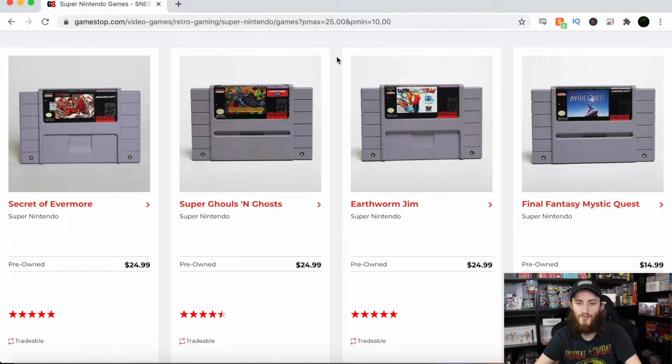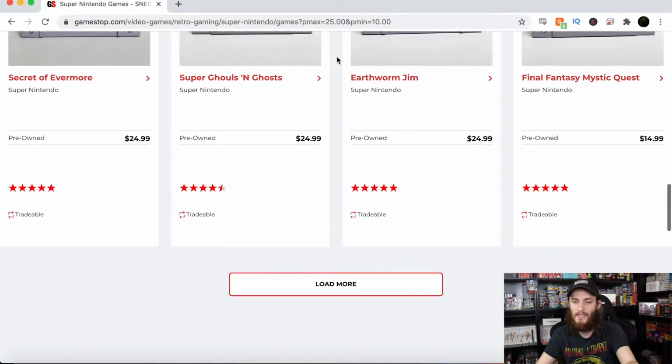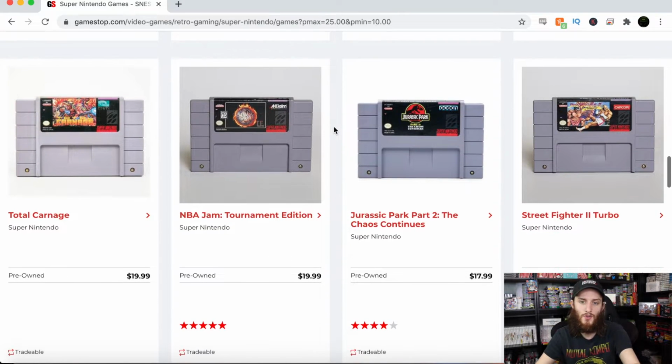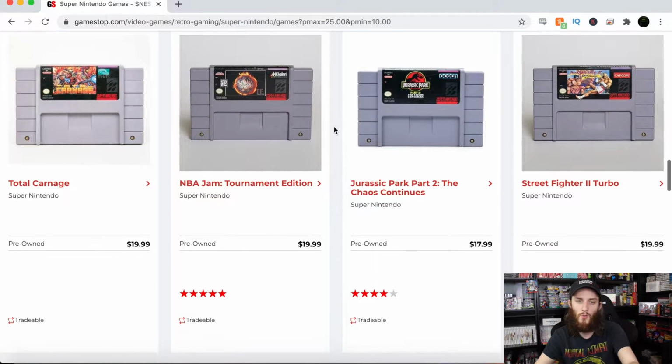Secrets of Evermore for $25. Super Ghouls and Ghosts for $25. Earthworm Jim for $25. Those are all 3 games that are well worth picking up and adding to your collection. And Final Fantasy Mystic Quest for $15. That's decent right there. Let's see, we got Total Carnage for $20.